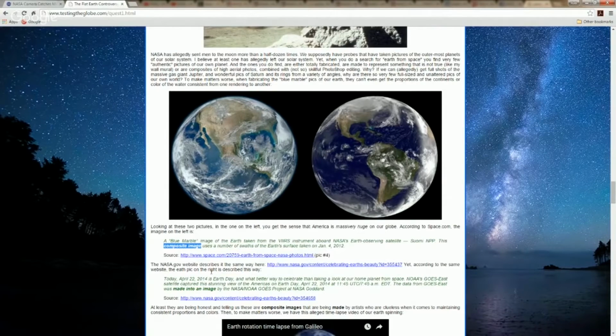The NASA.gov website, I got the link there, describes it the same way. But then it describes this other picture here. Today, April 22nd, 2014 is Earth Day. And what better way to celebrate than taking a look at our home planet from space? NOAA's GOES East satellite captured this stunning view of the Americas on Earth Day, April 22nd, 2014. Wow! All of a sudden the United States shrunk and the color of the ocean changed. Look, these are two satellites. Two satellites supposedly took these pictures from about 1 million miles away.